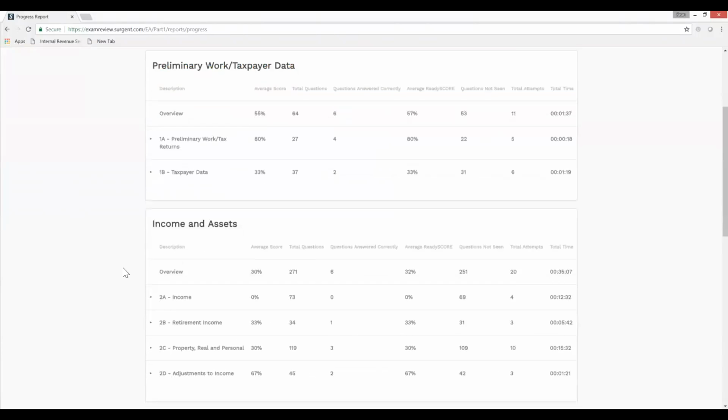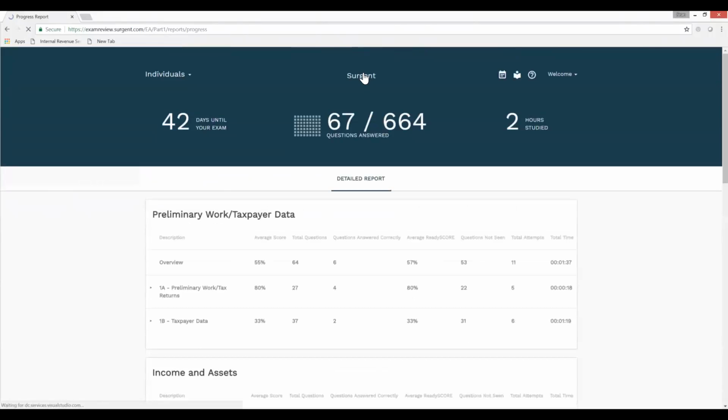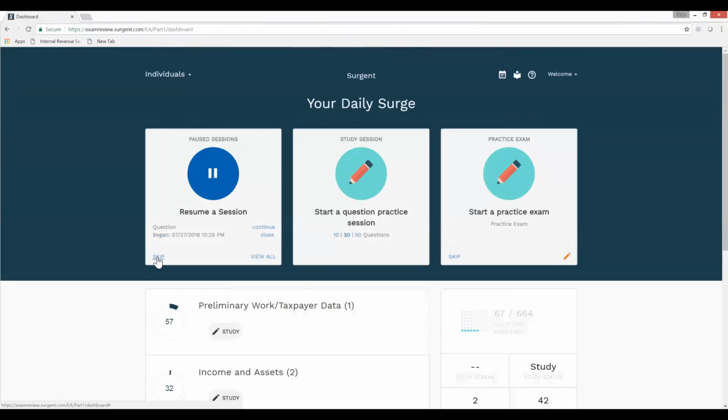So I can scroll down and I can see, like, for instance, in income and assets, 2A, I'm terrible. I'm scoring 0 in that topic, whereas other ones like adjustment income, I'm up at 67%. So because income and assets is tested more than preliminary work and taxpayer data is, I'm going to see more questions out of this category, but I'm really going to see a lot of questions out of 2A, which is income, because I'm horrible in that topic, okay? So that's what the adaptive learning algorithm is doing. It's choosing questions for you to study based upon your previous studying history.